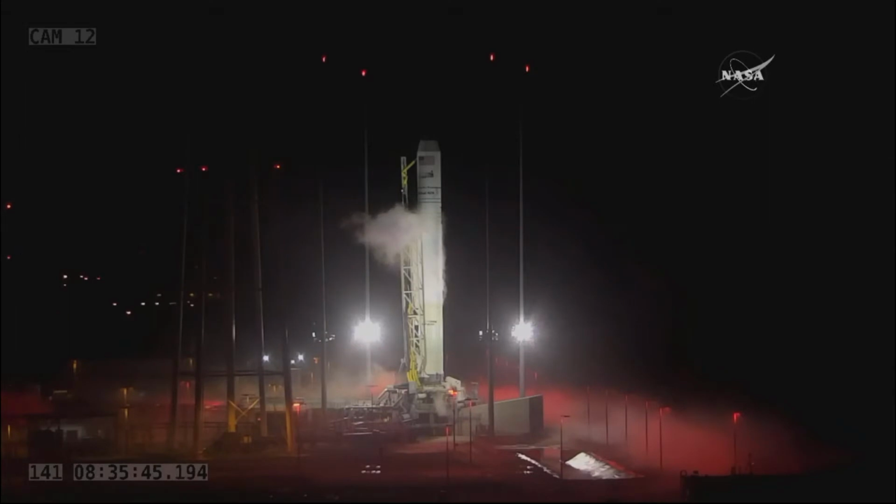After we release them, Cygnus will start going through some of their ground and comm checks, and I think it's about an hour and a half after we separate that they deploy their solar arrays and start making their way towards the space station.